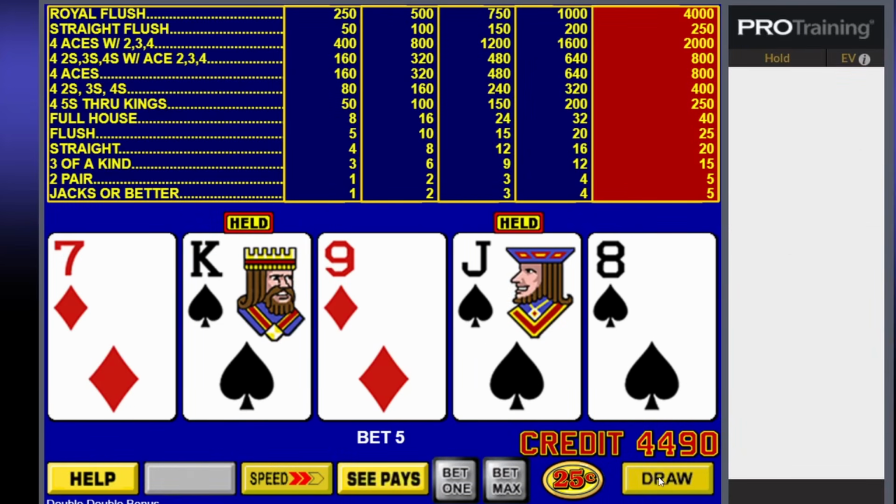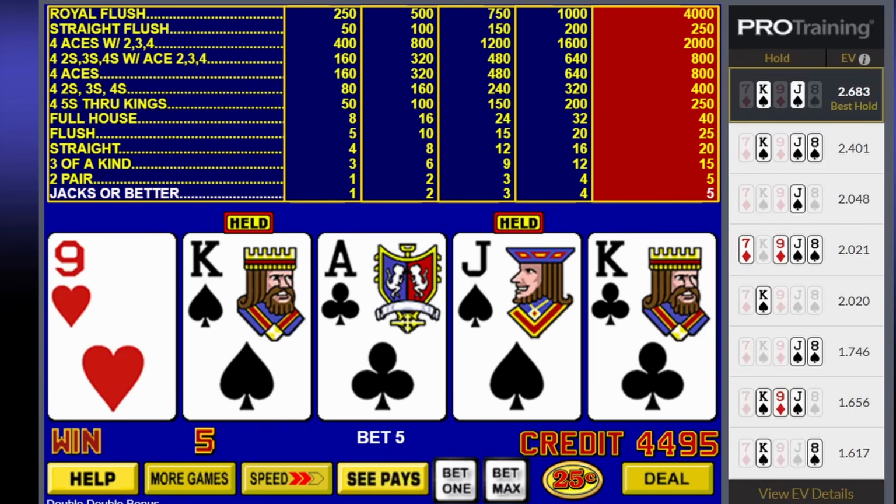King, Jack only. Wait. Let me think about this a second. Is a Jack high gut shot. I can't remember if it's Queen high or Jack high we start taking gut shots. I think it's Jack, Queen high. Let's see. Yeah, it's not Jack high. We did correct there. 2.68 and the gut shot was 2.0. So we definitely made the right move there.